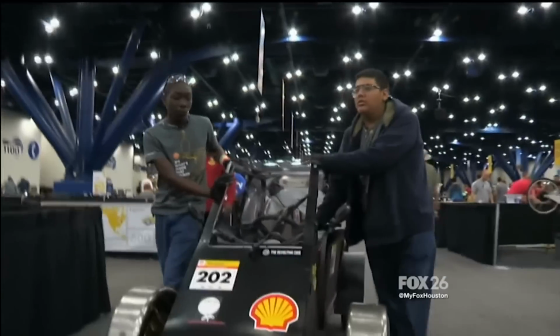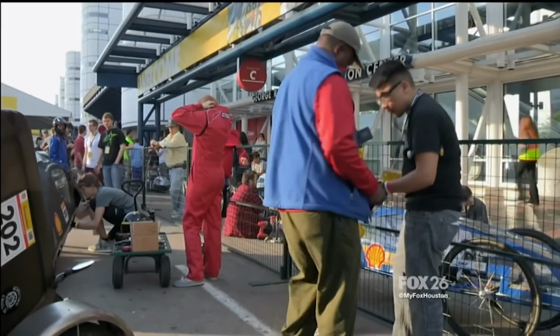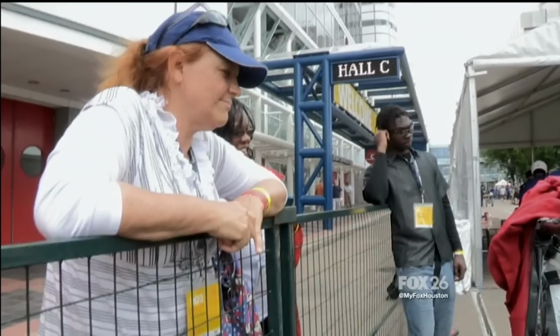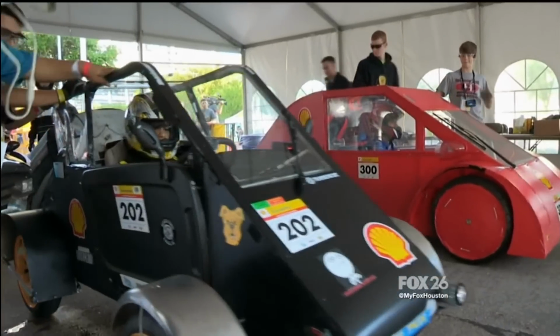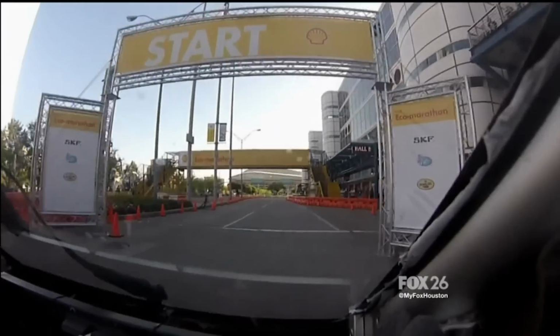It's the last day of competition, and finally, the Dudley Panther's urban concept is ready to race. But they are still having problems. Mic is not working. We're trying to get the radio working before we get started, because we got to position ourselves now. With time running out, they must get to the start line. Start line and the race marker will flag you on. And so their second car hits the track.